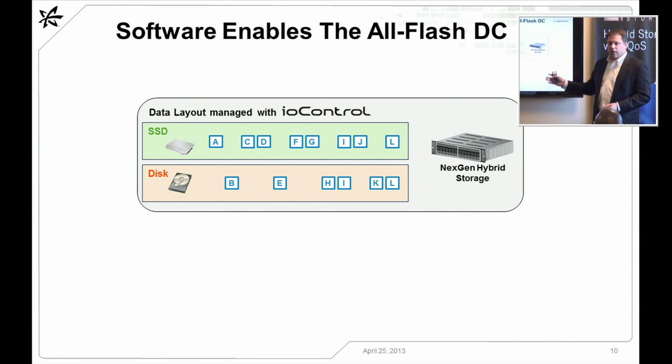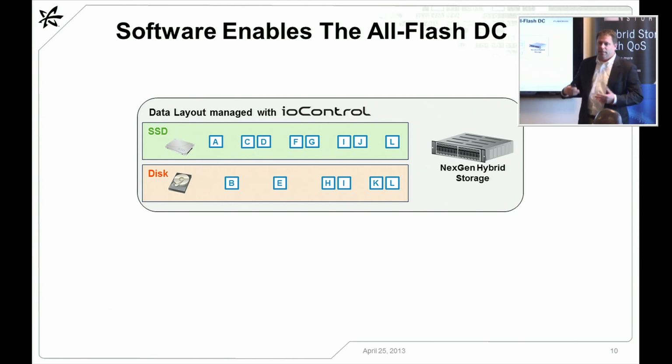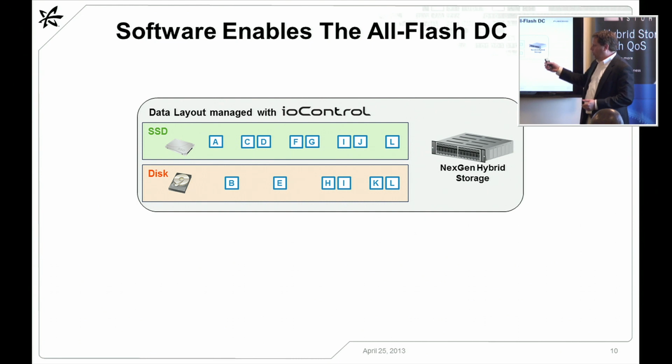The other thing that's interesting, that's the short-term perspective and the short-term solution that we solved. But long-term, we see this model of software having more legs. So as John and David described before, this is why the value of the IO control software is so important. Because today we're solving this problem with, in this example, SSD and disk. That's the typical hybrid approach. Now, we are memory attached and disk, so we're a little different than that.